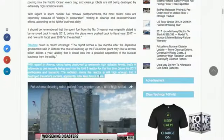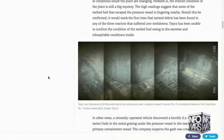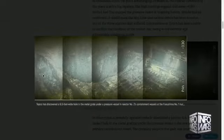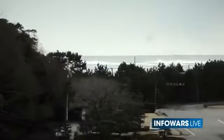So before the robot malfunctioned, its cameras discovered a horrific 6.5-foot hole in the metal grating underneath the pressure vessel in the reactor's primary containment vessel, a huge hole that officials suspect was created by nuclear fuel that melted and then pierced through the vessel after the tsunami knocked out Fukushima's backup cooling system.